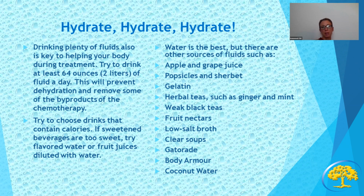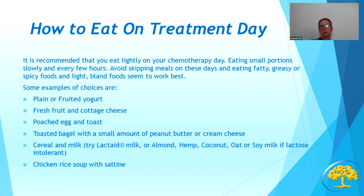So, water is always best, but other sources out there are apple juice, grape juice, even popsicles. Popsicles are mainly water with a little flavoring, so that can keep you hydrated as well. Fruit nectars are great. They're high in calories. Broth soup, even bone broth. Coconut water is excellent for electrolyte replacement as well.